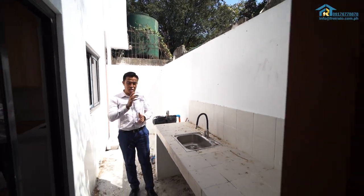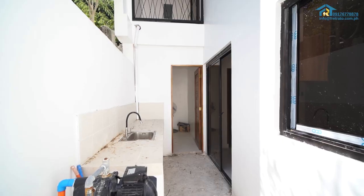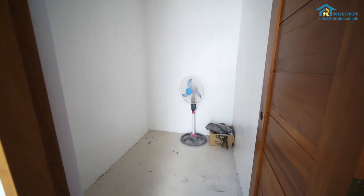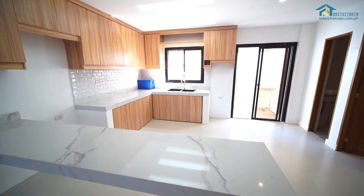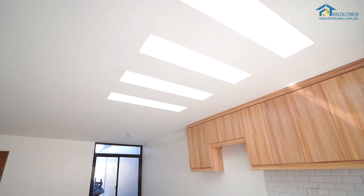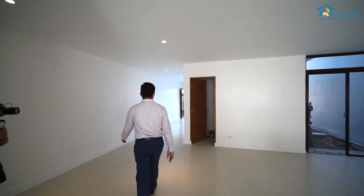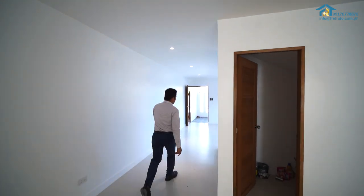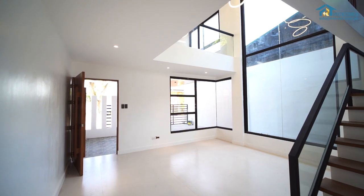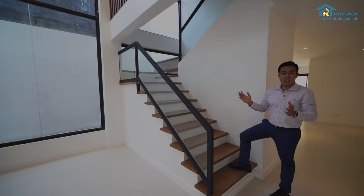And then on this side is the helper's room. So it can accommodate one bunk bed for your two helpers. Let's go inside the kitchen. So your spacious kitchen, I forgot to mention this ceiling design with lighting features. All right, let's go to the second floor. And let me give you another angle of your living area before we head on to the second floor. All right, let's go to the second floor.